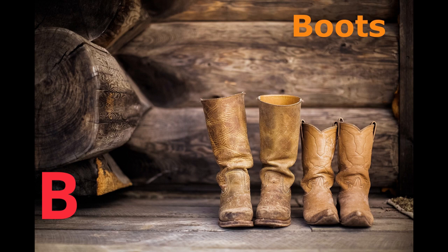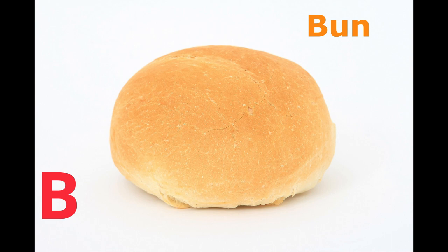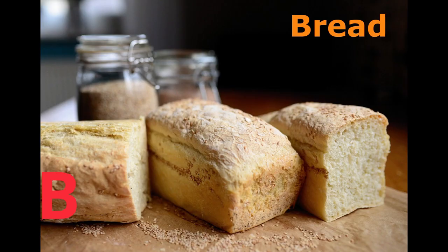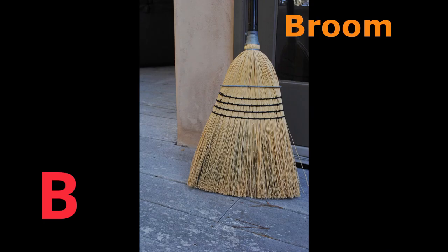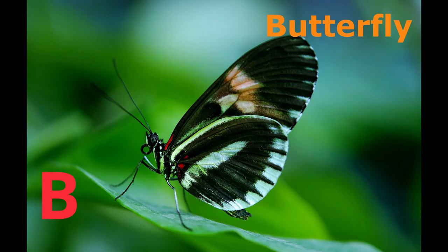B for bun. B for bread. B for bunny. B for broom. B for butterfly.